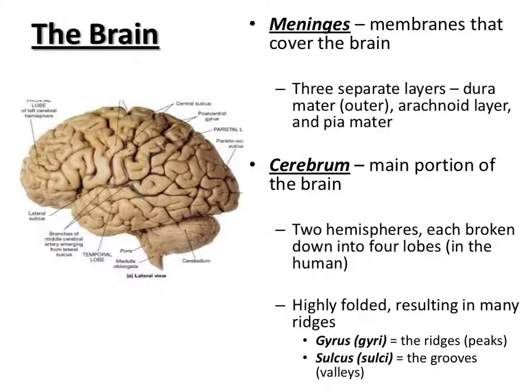So if we look at the brain first, the brain is covered in a three-layered membrane that is called the meninges. If you have heard of meningitis before, that is an inflammation, right, itis, of the meninges, usually caused by an infectious agent. But the meninges are a covering. So this brain, the meninges have been pulled off of this brain in the picture. But usually it would have sort of a sac around it that is these membranes. Like I said, these are three layers.